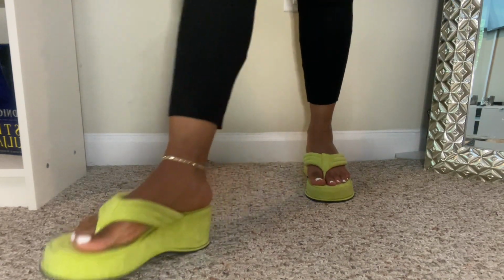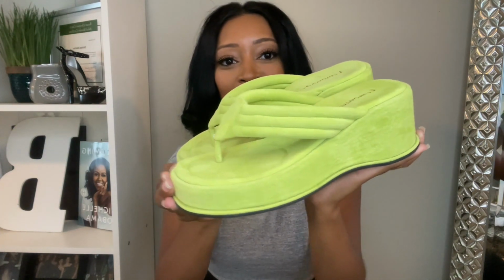Of course, guys, I have this in a size 6, and the pricing for these is $39.99. And of course, I got this for 40% off. So don't sleep. Really, really cute, really funky. I know it's not for everybody, but it's for me.